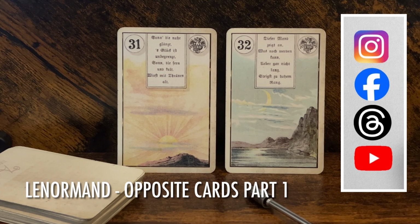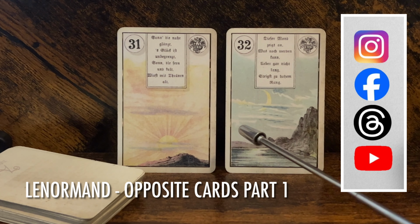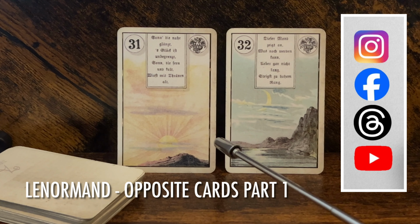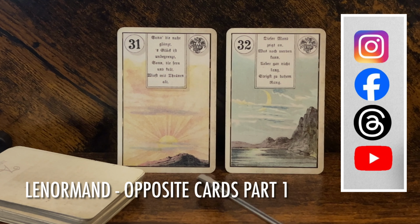Or in case of pregnancy, for example, you can look if there is the combination of the stork card with the child and the sun, so it's a baby boy, or together with the moon card, it's a baby girl. And if you see both of these cards close to a person, for determining the gender, you should look which of these cards is closer to the possible person card, or which relation to the person card is more intense.